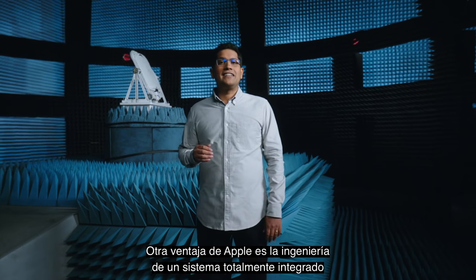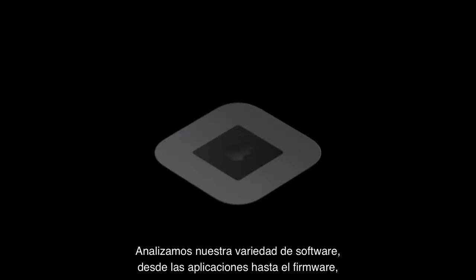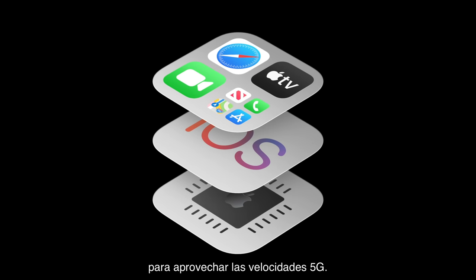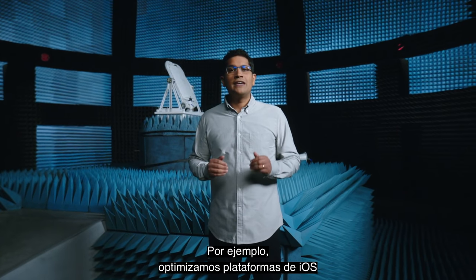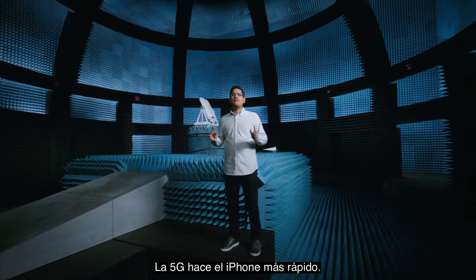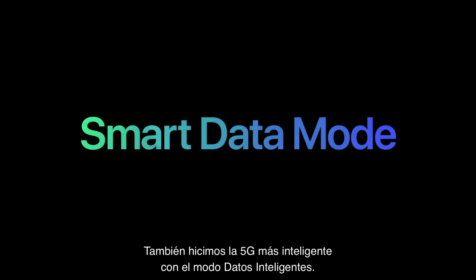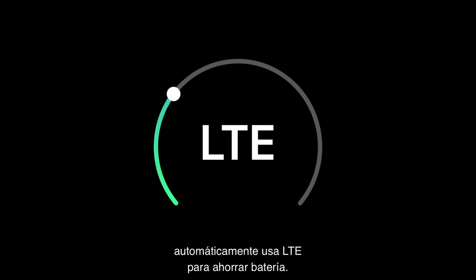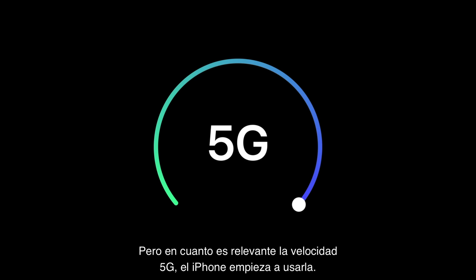Another Apple advantage is our ability to engineer a fully integrated system from silicon to software. We analyzed our entire software stack from applications down to firmware to take advantage of 5G speeds. For example, we optimized iOS frameworks so apps can get the benefit of 5G without using more power. 5G makes iPhone faster. We also made 5G smarter with smart data mode. When your iPhone doesn't need 5G speeds, it automatically uses LTE to save battery. But the instant 5G speeds do matter, iPhone starts using it.